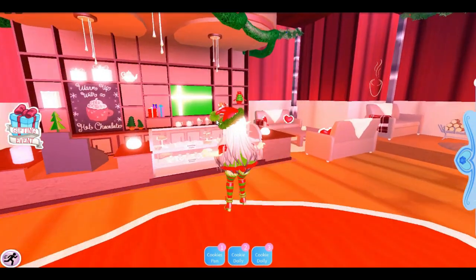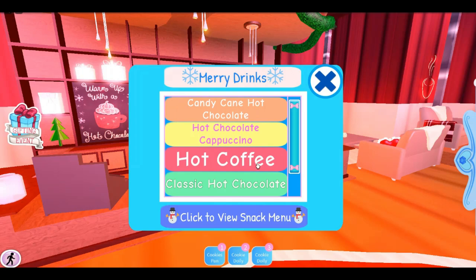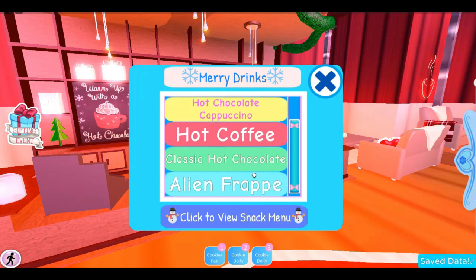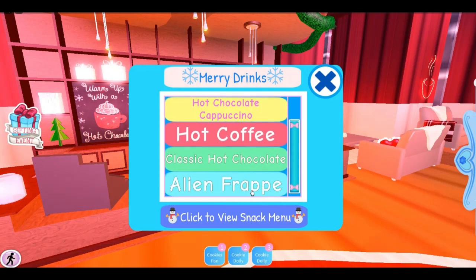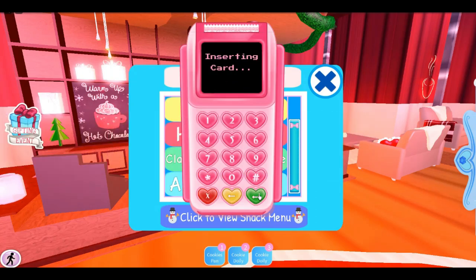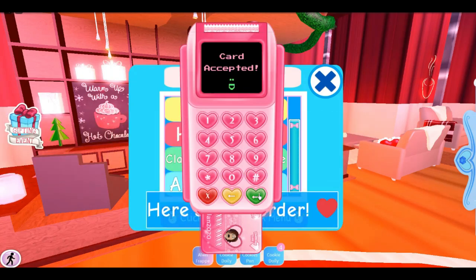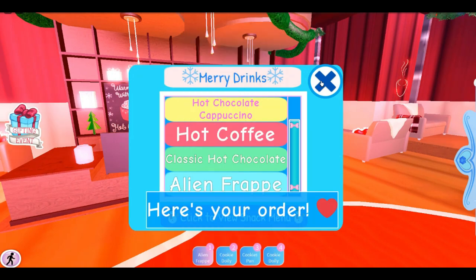So over here, you can actually work here. You can get little snacks or drinks. What should I get, hot coffee or hot chocolate, cappuccino, classic hot chocolate? I want to get the alien frappuccino. Let's go ahead and see that because it's really new, everyone. Let's do it. Let's go ahead and get the alien frappuccino. Ooh. Okay, let's see. I'm seeing it. Okay.